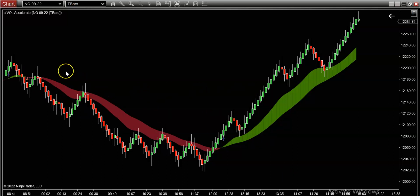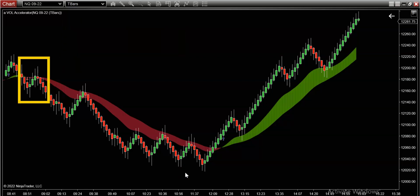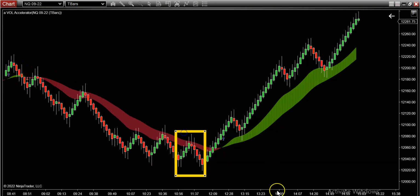Okay, and let me tell you what these color bands represent. You see this location right over here on the left? You see this location where the volume indicator turned red? It's pretty obvious. Folks, what that's telling you is that the sellers have now taken control from the buyers. Simple as that. AKA the sellers are now in charge. They now run the show. And whenever it's red, there's a higher probability than not that the market's going to sell off. You understand what I'm saying?